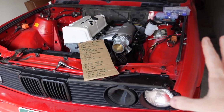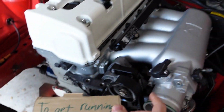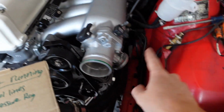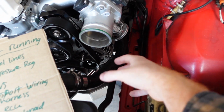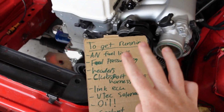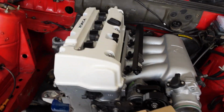I created a list to get the car running and to get the car driving, which are two very different things that I feel like are often switched up. So as the car stands right now, to get it running, we are going to need AN fuel lines to hook up to the fuel rail. We're going to need a fuel pressure regulator, which hooks up down there, from the fuel pressure regulator back to the tank. Third, we are going to need headers to figure out the exhaust portion.